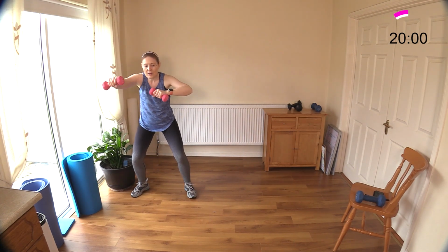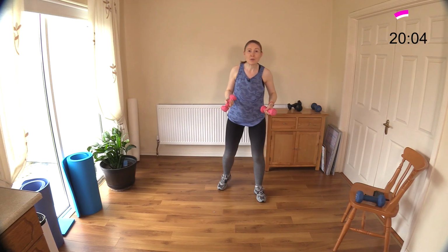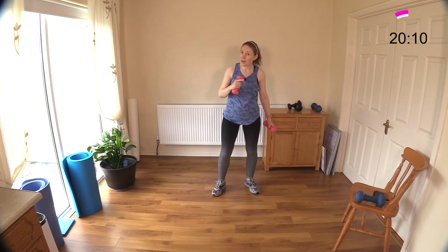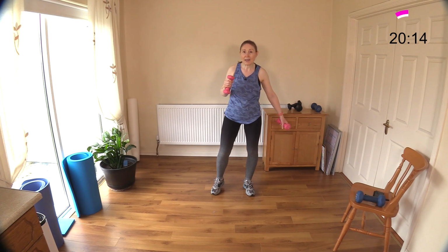1, 2, 3, and 4. Well done. Now we finish off with the last 2 moves. So we're going to be working one side. So it's a knee raise, shoulder press, and then the other side, last move, okay? Arm out for balance here.